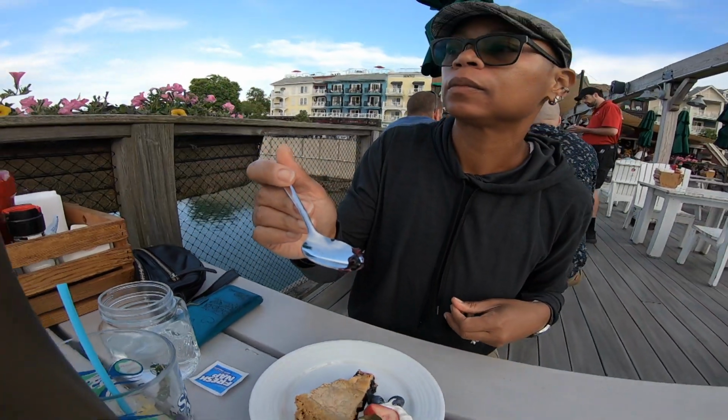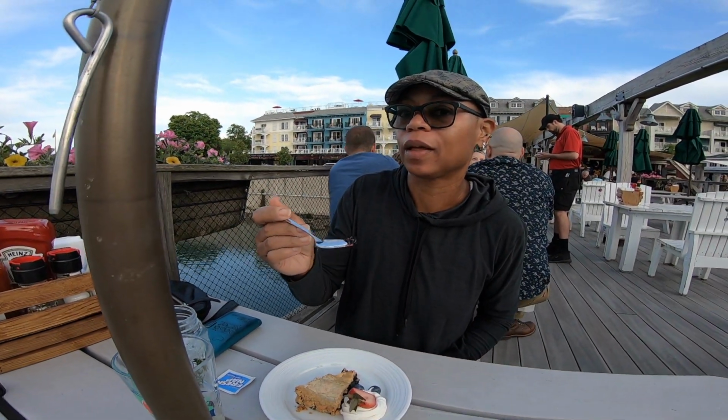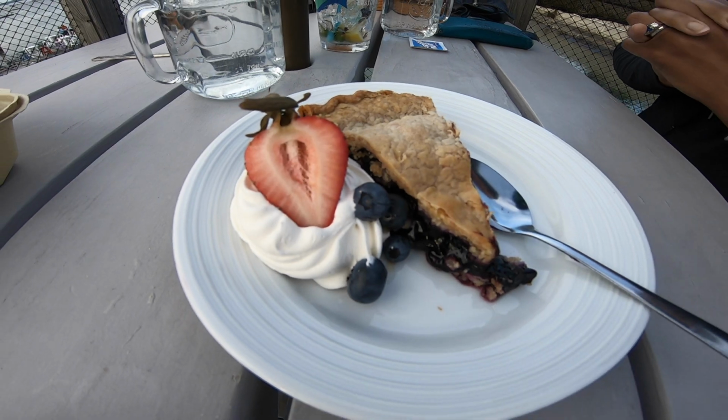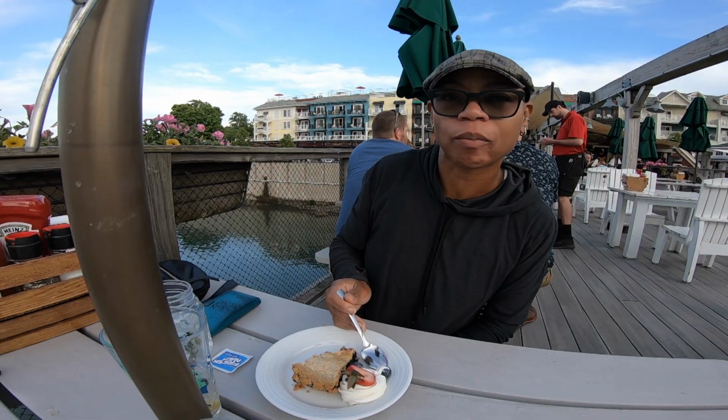The Maine berry pie, which is a local favorite, was also really good. It's made from wild Maine berries, which are basically sweet little wild blueberries. It's really sweet. Really?